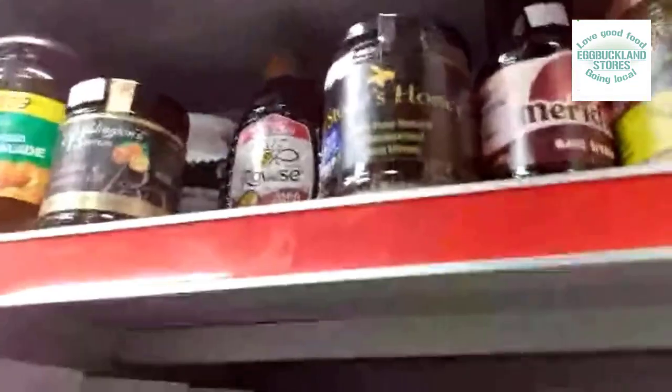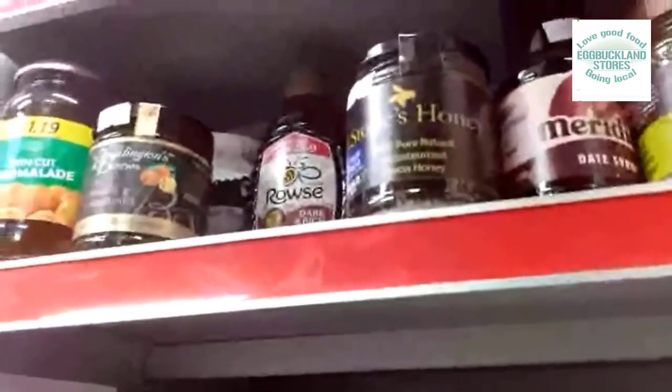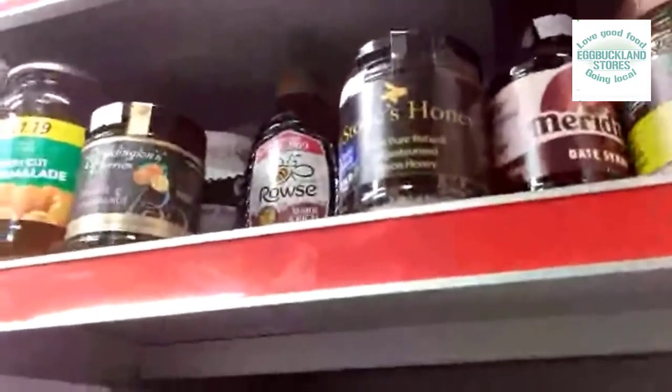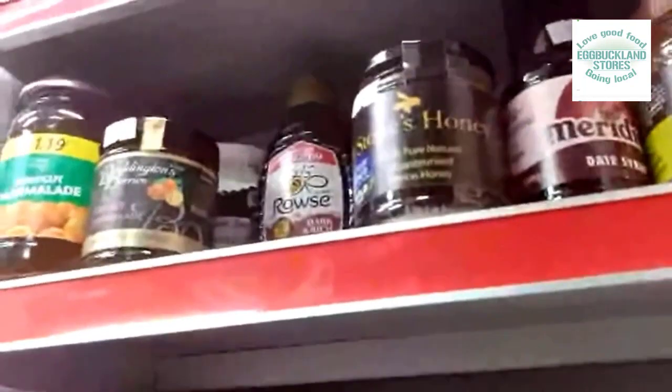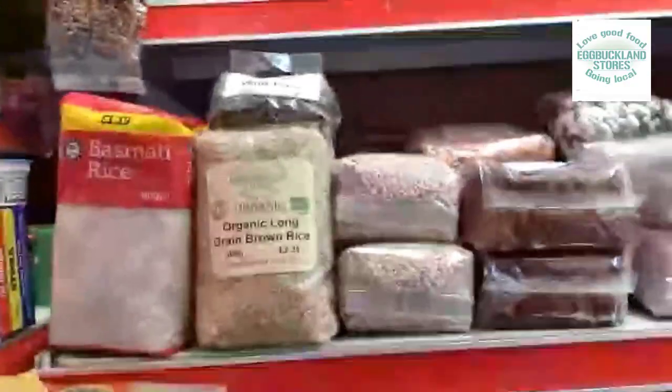But this guy has a double base hive, so that the honey that's made in the very bottom is left for the bees. He doesn't go in there at all, which is great. And of course, it's raw, so it has all your goodness in it. Organic, we try and do organic. We have organic. Why can't I line this up? Organic nuts, ground nuts, yeast. Oh yeah, we've got a fabulous selection.